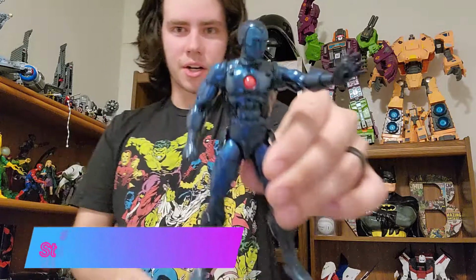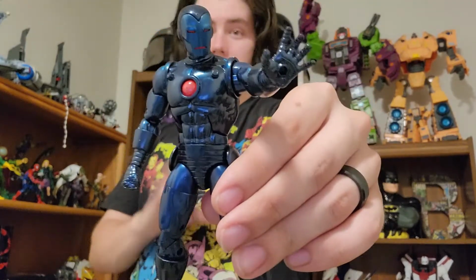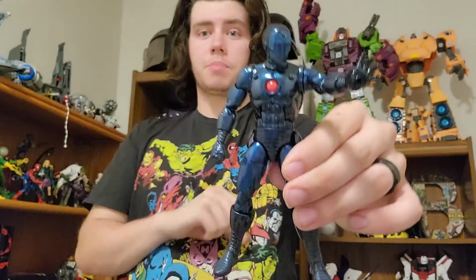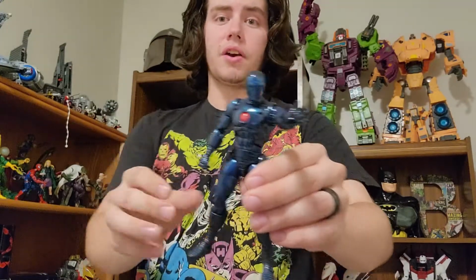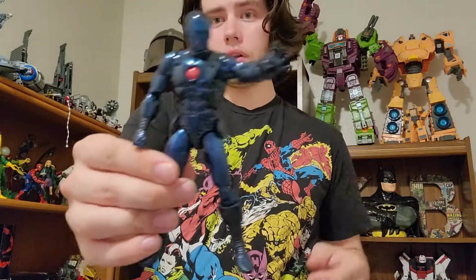All right, coming in at number 5 is the Stealth Iron Man suit. This is, of course, on the classic Iron Man body, the 80th anniversary Iron Man body, which is a fantastic body mold. If you saw my Shang-Chi video, you know I ranked that Iron Man very, very high, and I love the 80th anniversary look and mold overall.